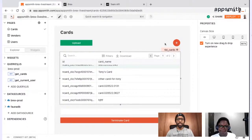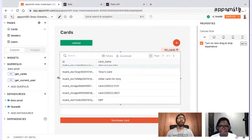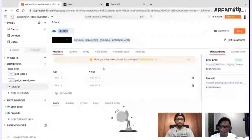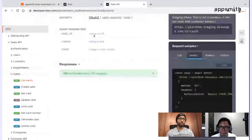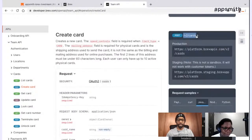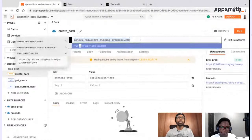The next thing we need to do is actually create a card, right? With the upload, we need to be able to create a card. We still won't go back to the UI yet, because we will need another query. So let's create one called create card. And this is a post operation according to the create card endpoint. Yes, it is. And it has the same path as get cards, but a different method, post. So we got a post method going on here. Post to this path.